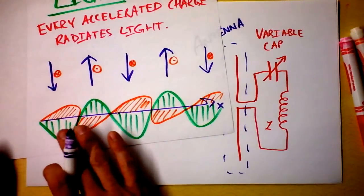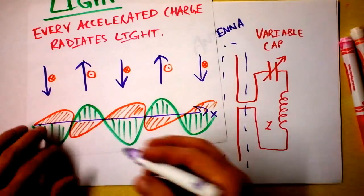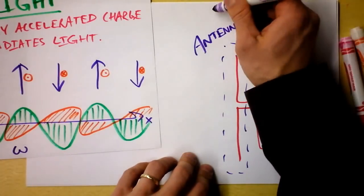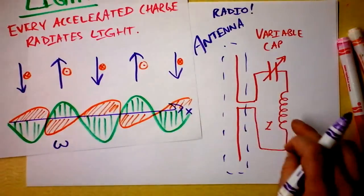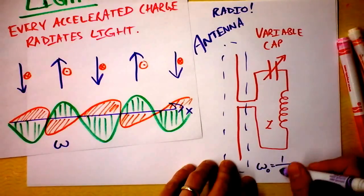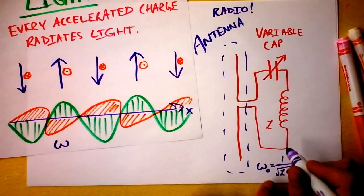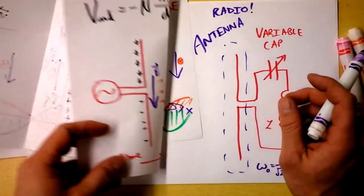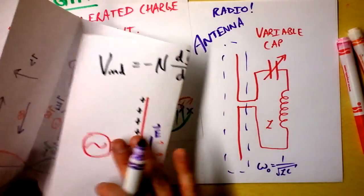Yay! So we create a pattern of oscillating electric and magnetic fields. Field goes up, field goes down, etc. At a certain frequency, we could define an omega for this. And if this radio is tuned to the same frequency, you're going to say that the resonant frequency is something like the square root of L over C. If it's tuned to the same frequency, then we're going to get this thing sloshing back and forth in the same way as the original broadcasting frequency was. And now this guy can communicate with that guy.